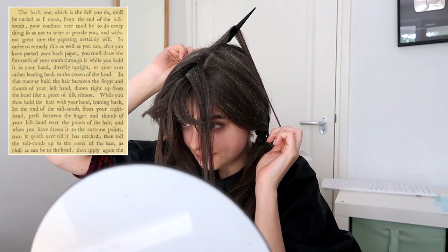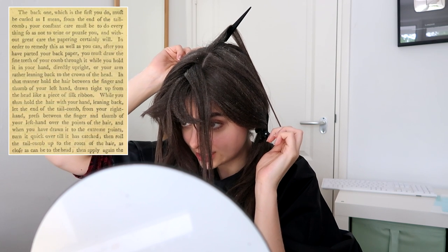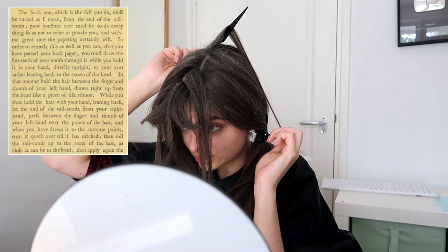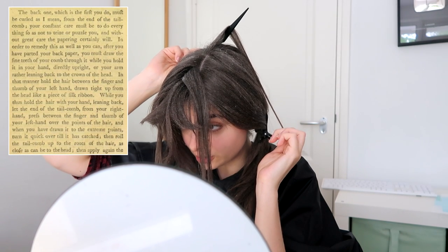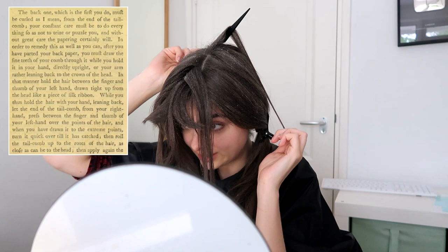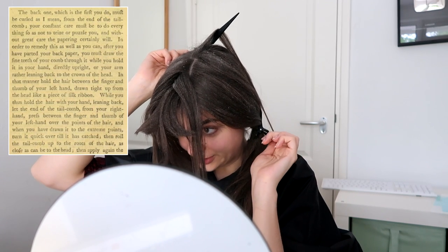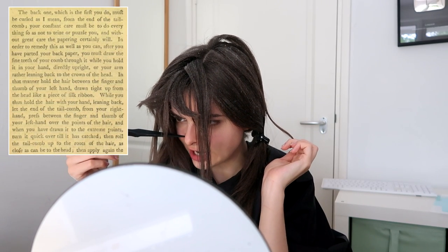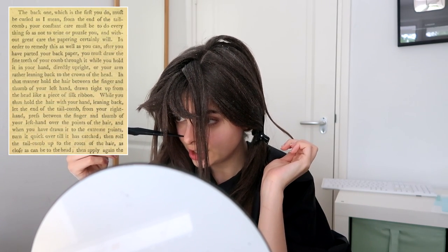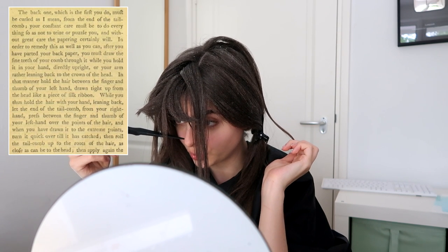So he says, the back one, which is the first you do, must be curled, as I mean, from the end of the tail comb. Your constant care must be to do everything so as not to tease or puzzle you. And without great care, the papering certainly will. I agree, I'm already teased and puzzled. In order to remedy this as well as you can, after you have parted your back paper, you must draw the fine teeth of your comb through it while you hold it in your hand.